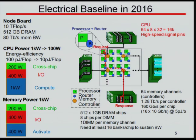The UHPC effort from DARPA has been mentioned. There are other efforts geared toward improving that performance. And we can rely a little bit on scaling, but not that much to bring us down here. But if we assume that some microarchitectural and architectural efforts can improve the core efficiency to 10 picojoules per flop, which are the targets for the UHPC programs, then we're stuck with the cross-chip and the I/O issue on the processor side.